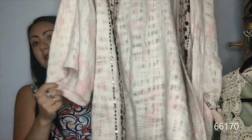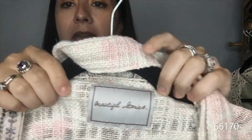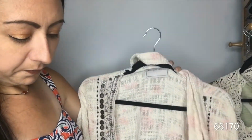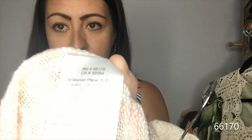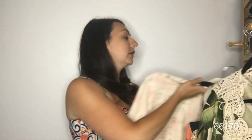This is this beautiful kimono. It's so pretty. And this is by Beautiful Stories. And when I saw this, I thought it looked like Anthropologie. I wasn't sure. And I looked it up, and I believe it's not just sold at Anthropologie, but it does have the RN number. You can kind of see it there. And so then I looked at the RN number, and it was the same as Anthropologie. So I do believe this one is sold at Anthropologie.